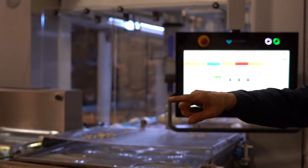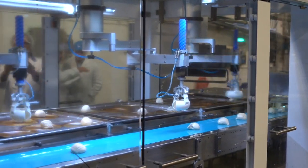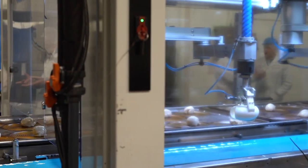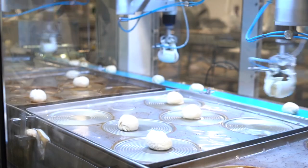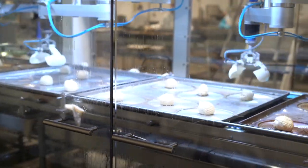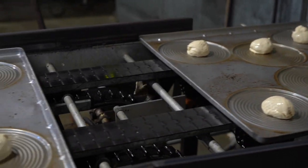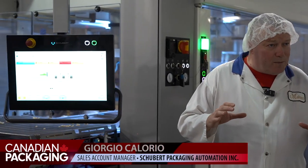The dough ball comes from the divider. It goes through the image processing camera, in which it decides which dough ball to pick up. If the dough ball is out of shape, or if it's double the size, or the size of the dough ball is too big or too small, the robot won't pick it up. It will go back in the bin. And other than that, with all the robots, you've got a first priority on the first robot, second priority on the second one. The last robot makes sure that it fills up all the pans and the cavities. That's how it works. With this machine, depending on the format, around 100 dough balls per minute.